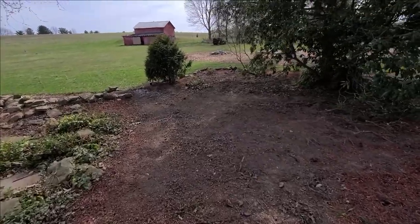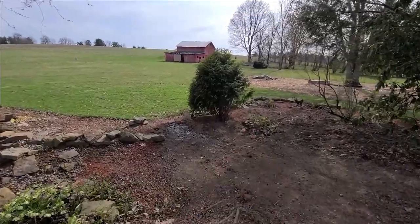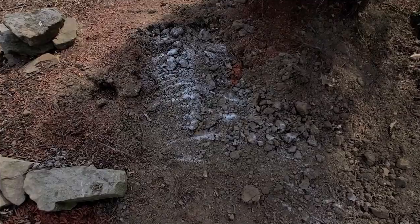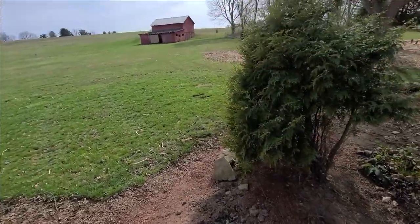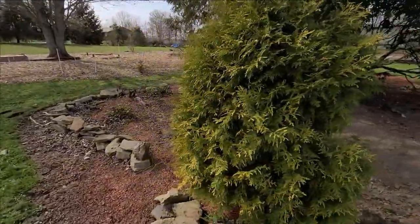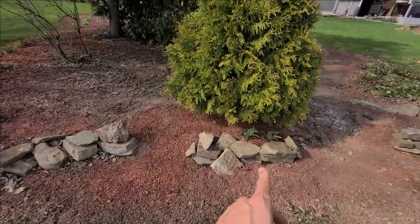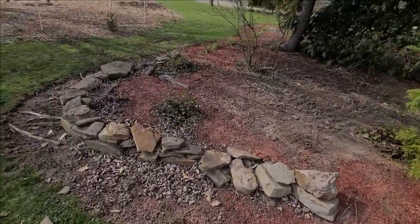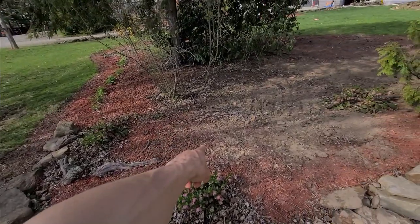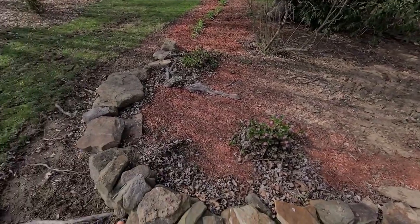On the back side is an arborvitae. I believe this is golden globe. It's not real golden. We got a red ant problem, so that's red ant powder spread there. Ants everywhere. But yeah, there's some gold to this thing, a little bit of gold on this golden globe arborvitae. On the sun side, got some irises underneath it. Over here, we have two hellebores. This is where I planted my rhubarb, right behind there. So hopefully that'll come up, we'll see.